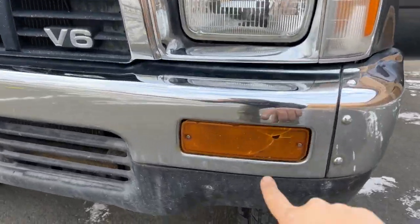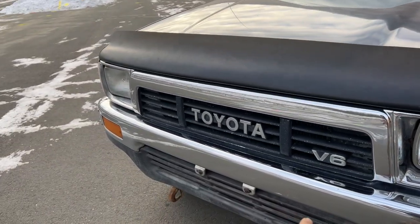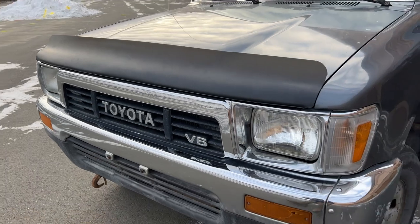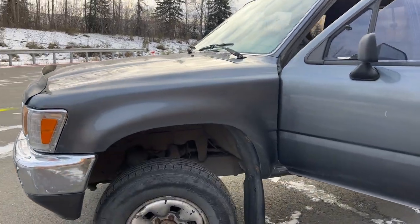I have an extra one, so I'll go ahead and switch that out. We're gonna switch these out to LEDs probably, and I might put an LED light bar. It depends. This is a really nice bumper. It's super clean, super stock. I just have to drill two holes in it if I decide to put an LED light bar.